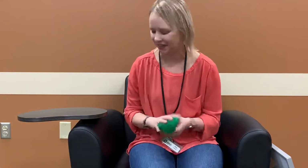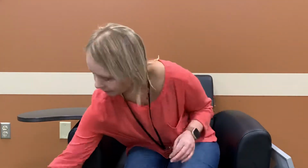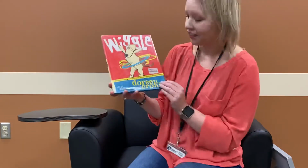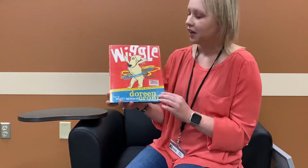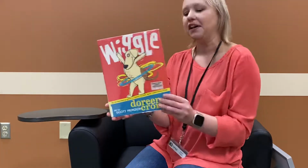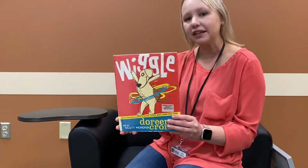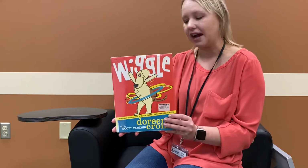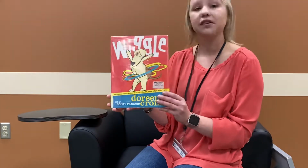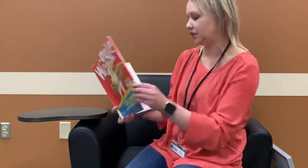Good job. All right. Are you guys ready for our next story? Okay. This book is called Wiggle. Do you see the dog on the cover? He loves to wiggle. If you hear the word wiggle, you can wiggle at home if you want, okay? This book is written by Doreen Cronin and is illustrated by Scott Menchen. And this is published by Atheneum Books for young readers, an imprint of Simon & Schuster.